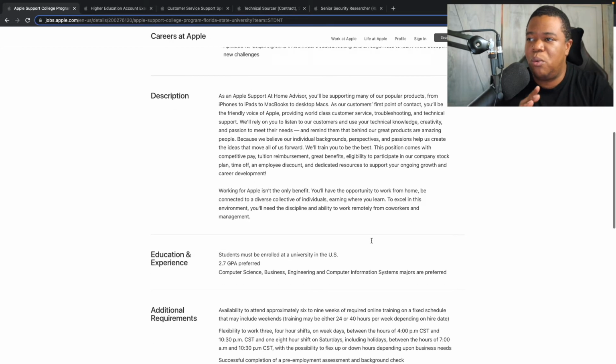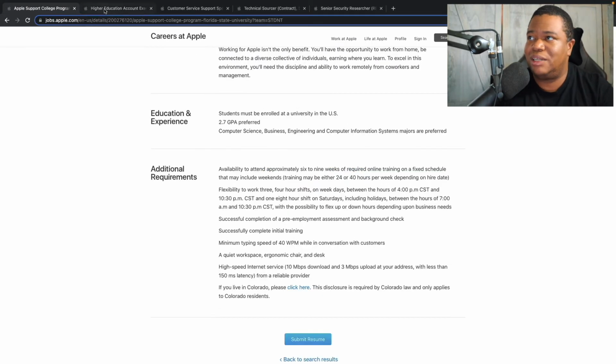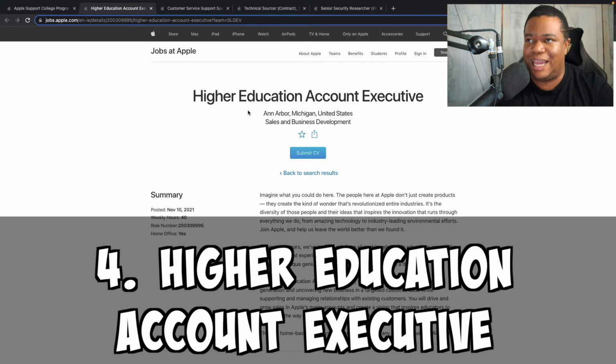Now, the requirements to work for Apple in this particular position is just like we mentioned earlier, you do need to be enrolled at a university in the United States. You need to have at least a 2.7 GPA, and preferably your major is either in computer science, business, engineering, or computer information systems. So the next job on our list is the higher education account executive.